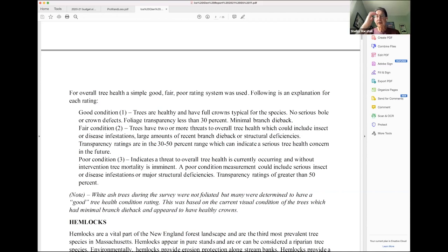So then we would need to check them periodically, and if it looks like the treatment has basically worn off, then they can be retreated.